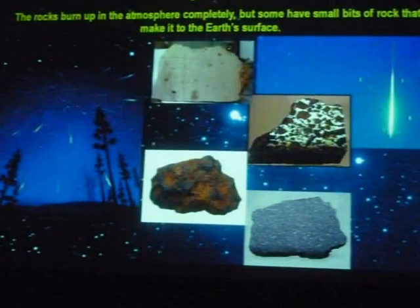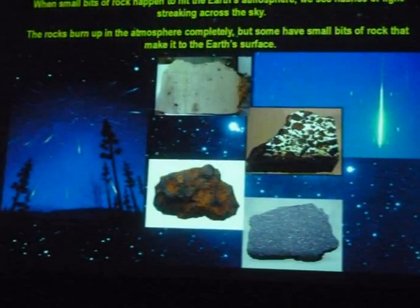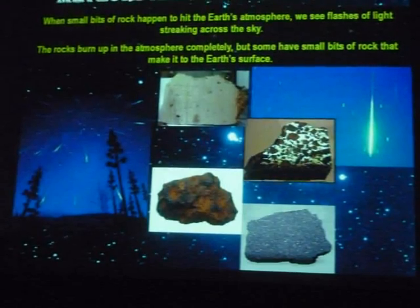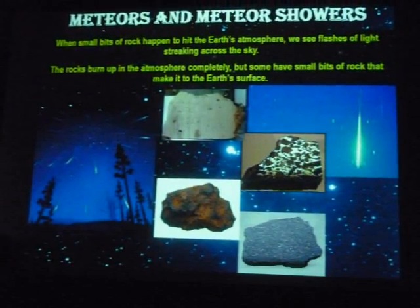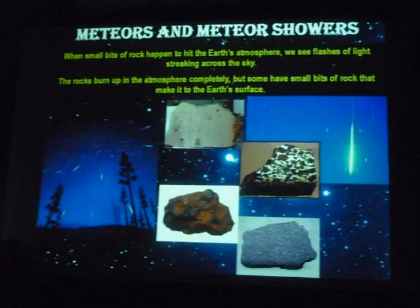In the middle, there are pictures of meteors. On the right, there's a picture of a meteor falling by itself. On the left, there's a picture of a meteor shower. How beautiful. Well, meteors don't hurt anybody, but asteroids could. They could make a big, huge explosion.